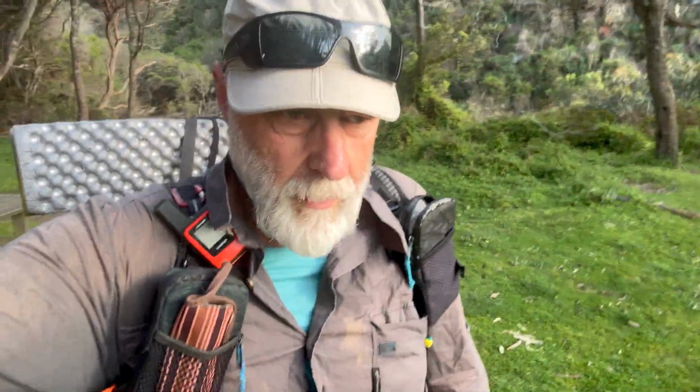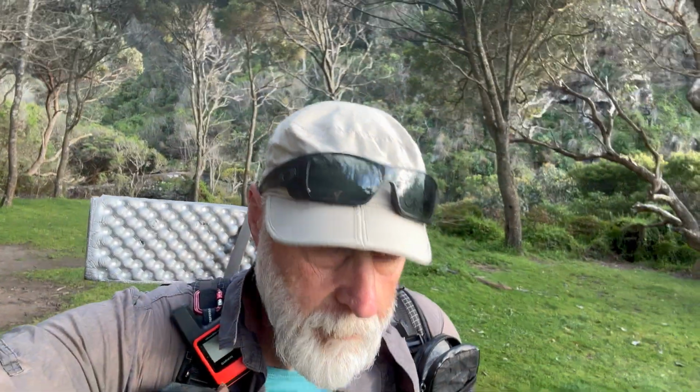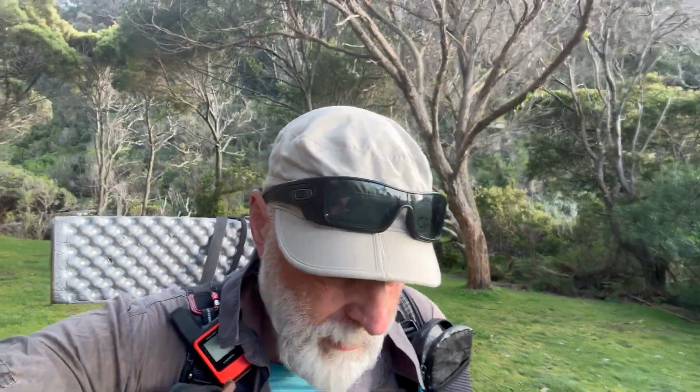Good morning. Day 2 of my Great Ocean Walk. I'm just leaving Blanket Bay. It's about 8:15, I think. It's not particularly early. I'm only going over to, I think it's Aire River. It's about the same as yesterday, about 22 k's.